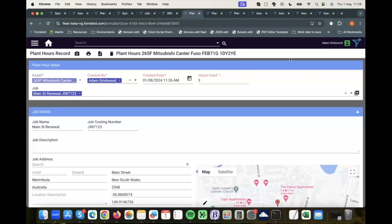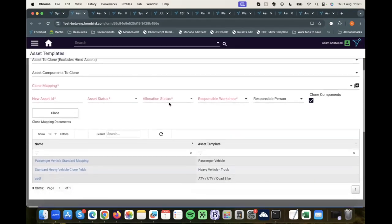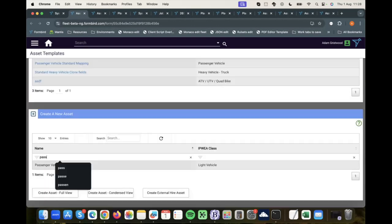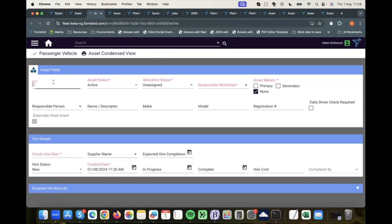So on our administrator homepage here, if we go to our configuration menu and go to asset templates, we've actually created this in a similar way to creating a normal asset. I'm going to still choose the asset template that I want to use. So we'll say this is a passenger vehicle. I'll just search the table here for passenger vehicle. You select the row in the table, and then you decide what you want to do. You can create the asset as normal, but then we've also got this new create external hire asset button. So I'll click on that. I need to give it an ID, so I'll just quickly give it an ID.